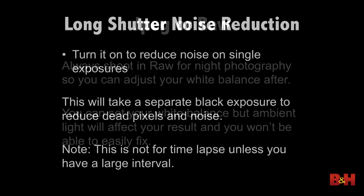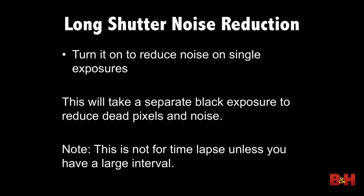And long shutter noise reduction. Some cameras have that nowadays. It's helpful for a single exposed shot. What long shutter noise reduction does is you take a 30-second exposure, it's going to take a black 30-second exposure, and it's going to get rid of your hot pixels. It's going to get rid of anything that actually wasn't in the scene that's not supposed to be there.